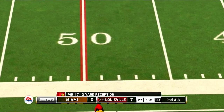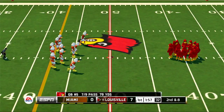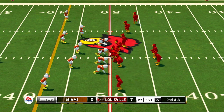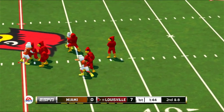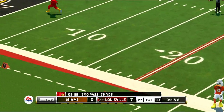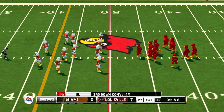He's out of bounds right around the 50. From midfield, second down. He gets rid of this one. Good job here by the defense. If you let this quarterback set and throw, he'll kill you all game. But they got excellent pressure on that play.